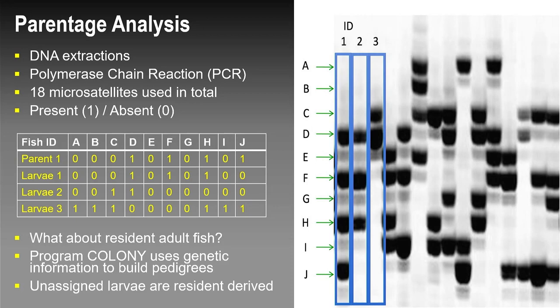If you had a parent with all ones and a larvae with all zeros, no match, okay? So this becomes just a probability of, does this larvae match this adult? And we can use fancy statistics to come up with these probabilities. I'm not going to get into it. This is actually what the genetic data looks like.